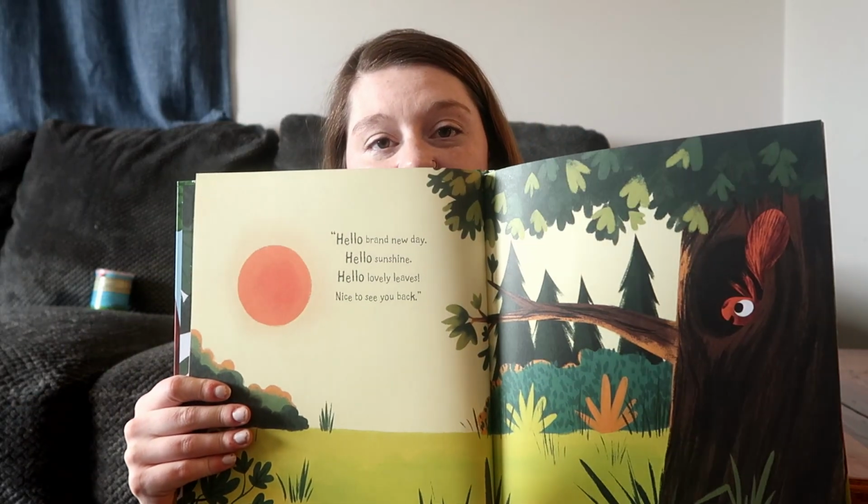And they have so many versions of this book, like the night thief, the day thief, the snow thief, the grass thief, obviously the flower thief. I'm so excited about these, and I think he is going to be elated to have new books to add to his shelf, so I'm really excited about that.